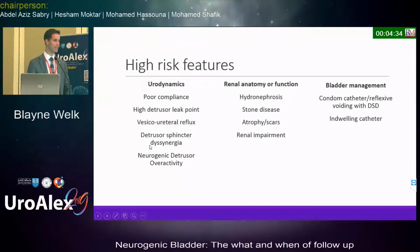So urodynamics, you're looking to get a sense of their bladder function. Main things you're looking at there are things like compliance, DSD, neurogenic detrusor overactivity. It's important to identify those things and then try to treat them.